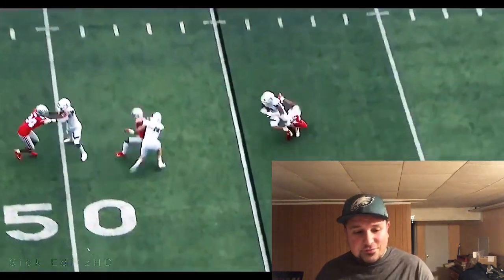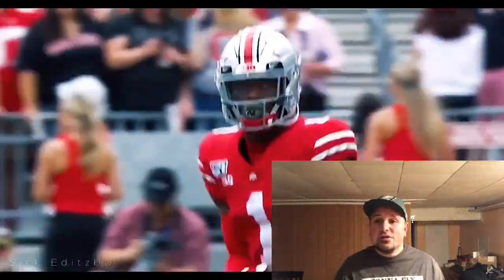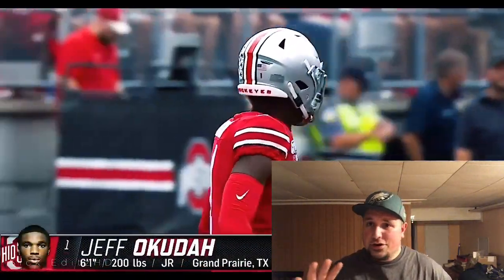6'1", 200 pounds, runs a 4.5. One thing he has is he's a first-round talent, has athleticism, okay? So what does he do? He mirrors the receivers very well. He has a nice release. He doesn't panic when a receiver gets off the line. He's very content. He has great energy. He has very good concentration.